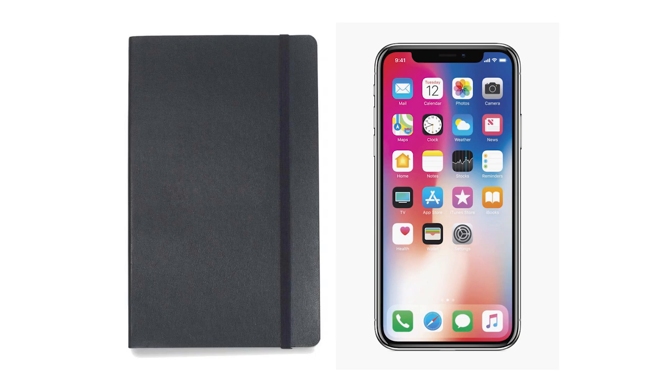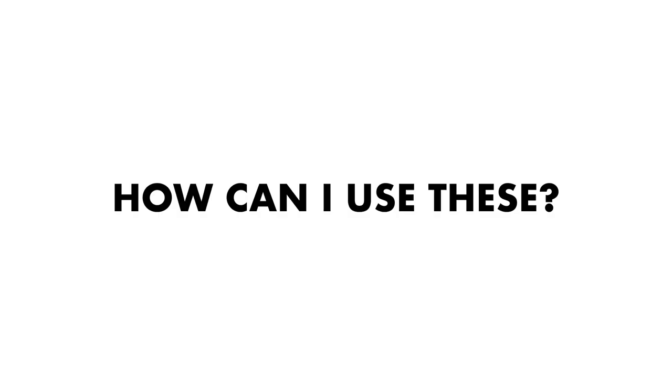But what I realized was I had these two things on me all the time. I had a notebook, I had a phone, the analog and the digital. And with the phone, it's like, what can I do with this? This is an amazing piece of technology that's in my pocket all the time, and I feel like I'm using it for unproductive things. How could I use it for productive things?